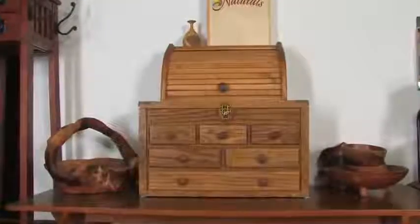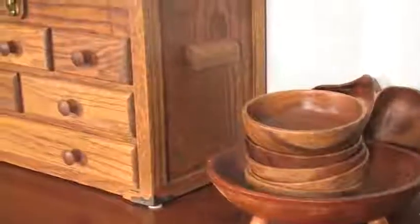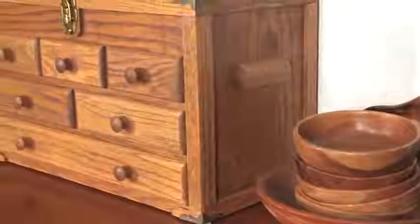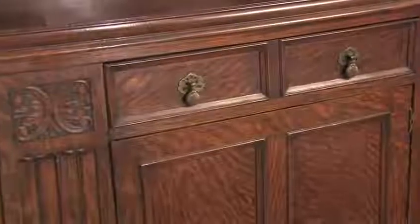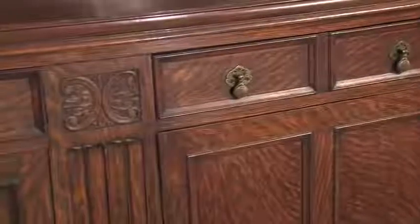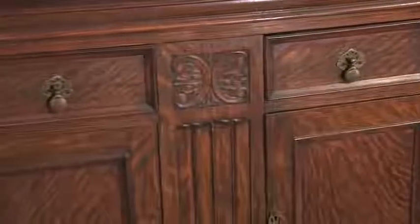There's just something about wood, the textures, the colors, the natural beauty that makes it a perfect choice for home furnishings. In fact, there's a renewed appreciation for wood as a natural resource. As a result, more and more people today want to restore rather than discard their used but still serviceable furniture. And the good news is, you don't have to spend lots of money or valuable time doing it.